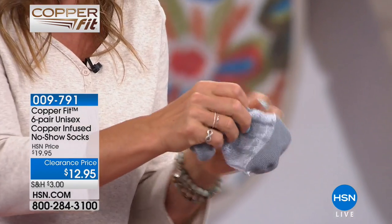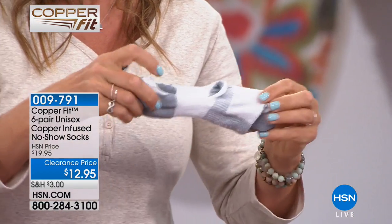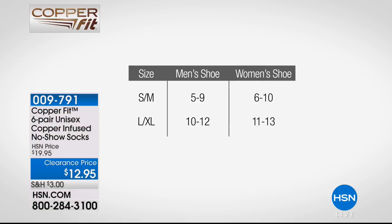We have two sizes, small/medium and medium/large. If you're a 6 to 10, you're small/medium. If you're an 11 through a 13, you're medium/large. For men's shoe, if you're a man, but these are for you too, 5 through 9, you're a small/medium. 10 through 12, you're a large/extra large. And by the way, if you're like a 12 and a half or a 13, you could do the extra large, you'll be fine. $12.95 for six pairs of the Copper Fit.